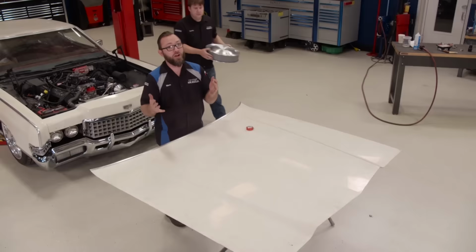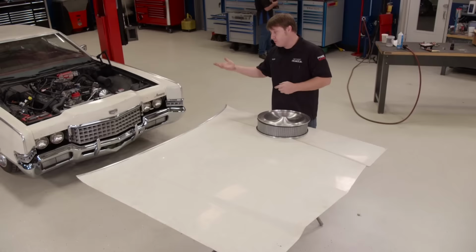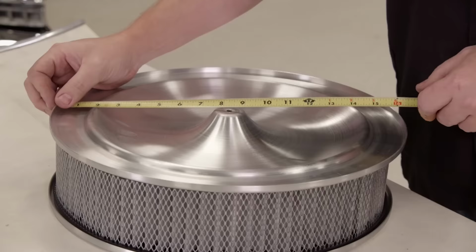Now that all is gonna be determined by how big this air cleaner is. We wanna make sure that we give it plenty enough room because that big block is liable to move around a bit whenever we actuate the throttle, if you know what I'm saying. So we wanna give it 2 inches on this side and 2 on the other, so we'll just add 4 inches total to this overall measurement. Our overall is 16 1/2 plus those 4 inches of clearance is 20 1/2.